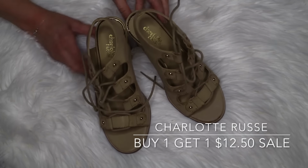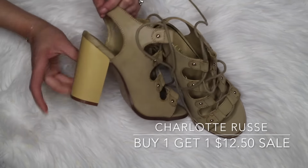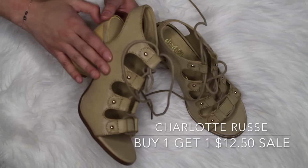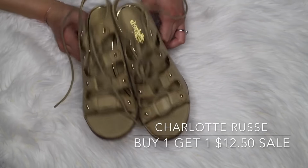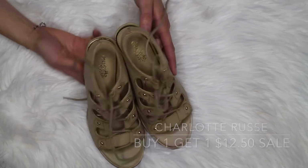And again, with the same style, I did like that these have the chunky heel in the back. These are not the same exact ones as the black ones. They have this gold detailing on the sides, but I just thought they would still be super cute to wear. That is what they look like.